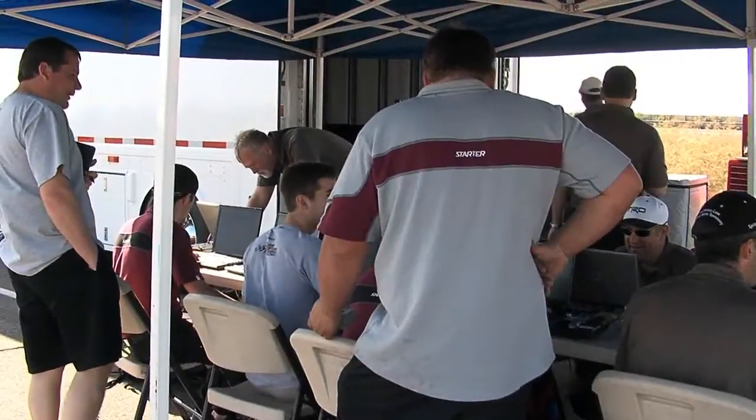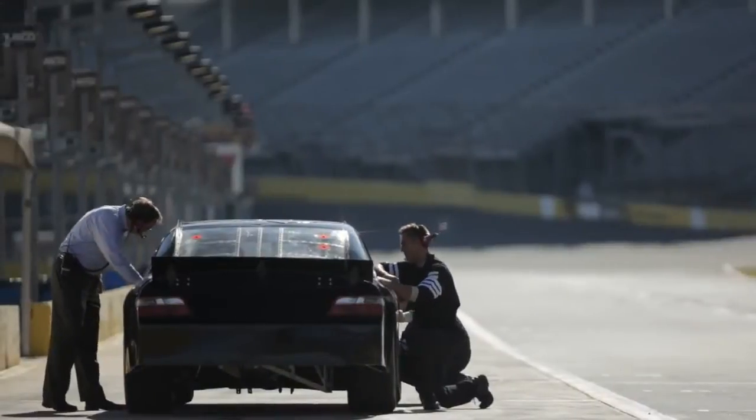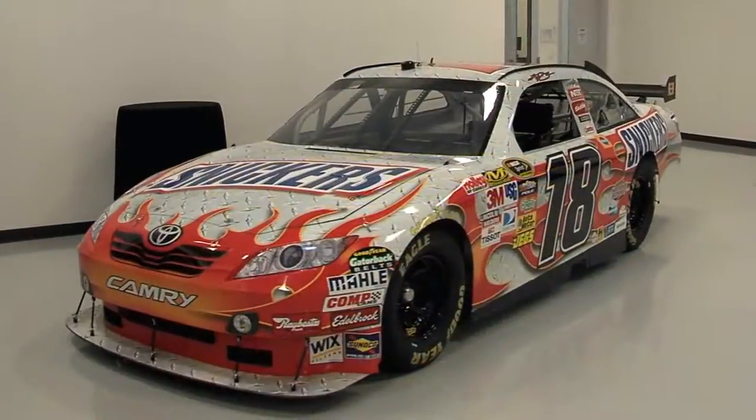Every week we provide from this facility 92 individual race engineering products to our teams involved in truck, nationwide, and sprint cup racing. TRD team members work side by side with the racing teams in garages and at the tracks, not only to provide these products, but to better their assigned teams and the entire Toyota racing family.